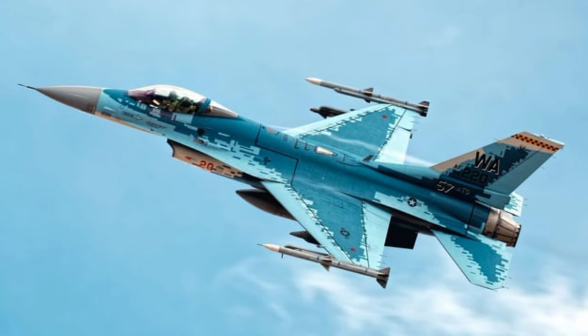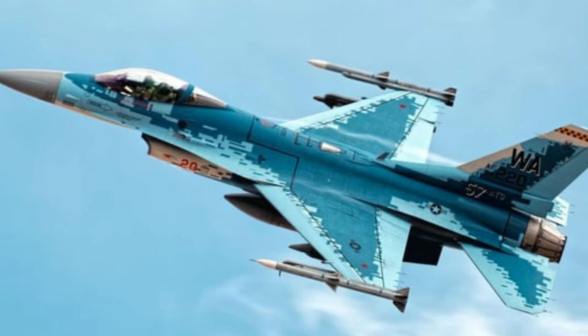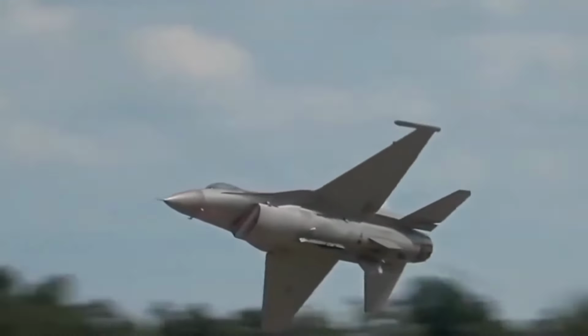Recently, reports have emerged during a live combat exercise that an American F-16 Fighting Falcon was observed sporting a paint scheme remarkably similar to that of Russia's advanced Su-57 stealth fighter. Although such sightings can sometimes be preliminary and subject to further verification, the image quickly captured the attention of military enthusiasts and defense analysts alike.